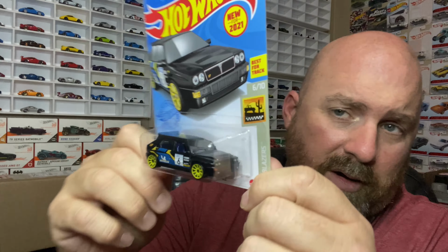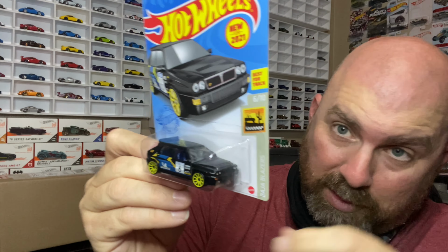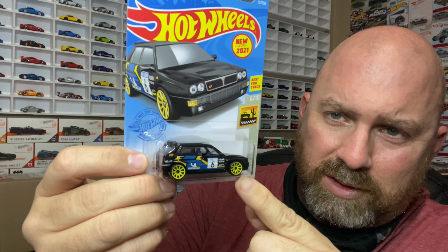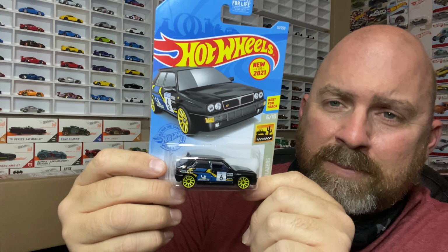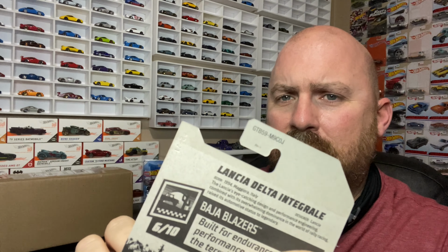Lancia Delta Integral. I found the new color variation of this, which actually, I like this black better than the white. This looks a lot better. I think those yellow wheels play off this black really nice. So, found this. This is the only J case car I've recently found. There's still so many out of that case I gotta grab.